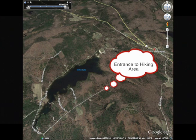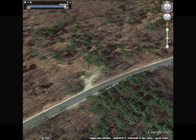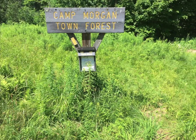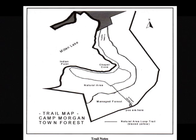You enter the camp off Faxon Hill. The close-up of the area. There's a radio tower there, and the head of the trail is right here. It's well marked. There are trail guide maps with a little guide area I'm going to read in just a minute.